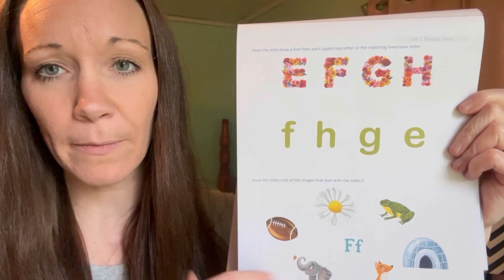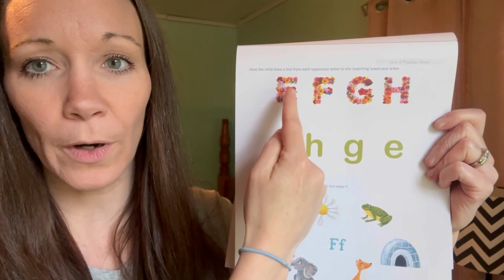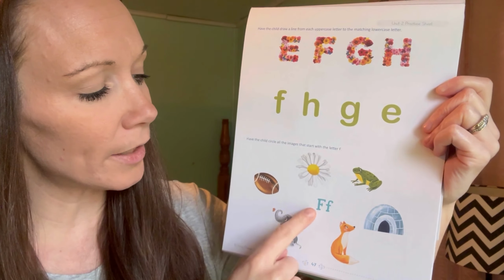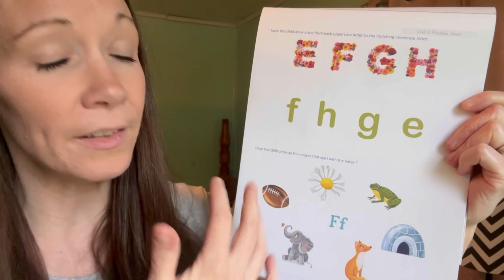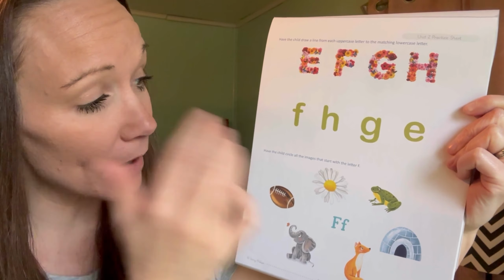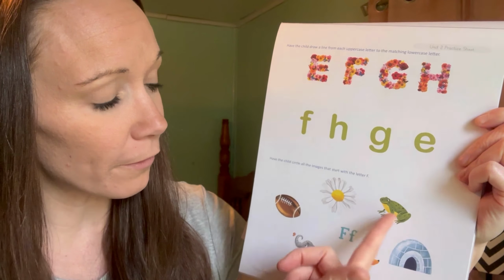So for example, this one here has the capital letters, the lowercase letters. You are matching them. And then down here, the child is identifying letter sounds, which picture essentially starts with letter F. So flower, frog, igloo, fox, elephant, football. My daughter Emma has a super difficult time with this.